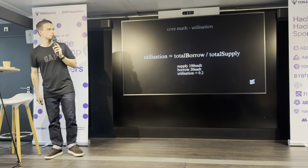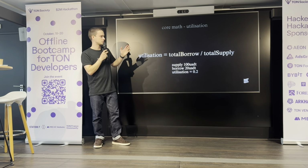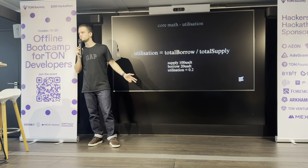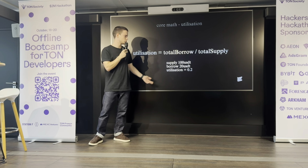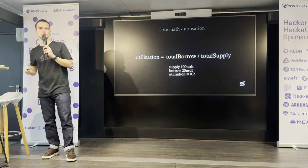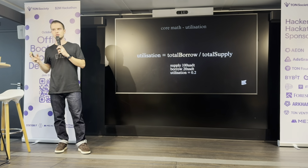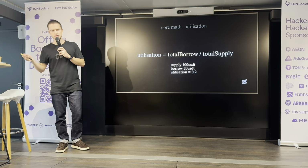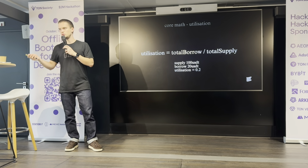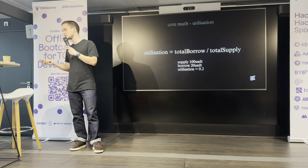And then utilization is basically the ratio between total borrow and total supply. Let's say that, for example, we have 100 USDTs of supplies and 20 USDTs of borrows. So utilization will be 0.2. It's just a variable that we need for calculations, and it basically represents how many supplied tokens are actually utilized. Utilized means borrowed. So we have interest on borrow, and utilization represents how much of this interest will be transferred to suppliers for their APY.